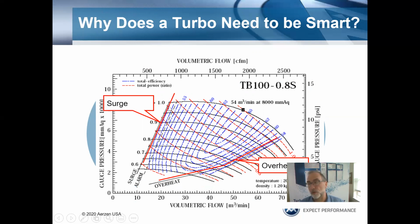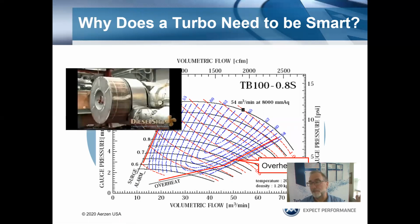And it cannot go into what they call surge, where surge is basically where the machine is providing more air than what the system needs, and the system starts to give back. So you start to get backflow. And there are plenty of examples out there that will show what the effect of that backflow is, like this.